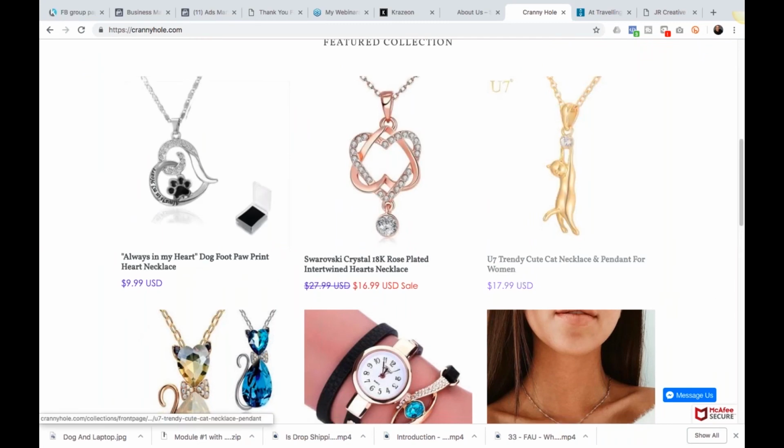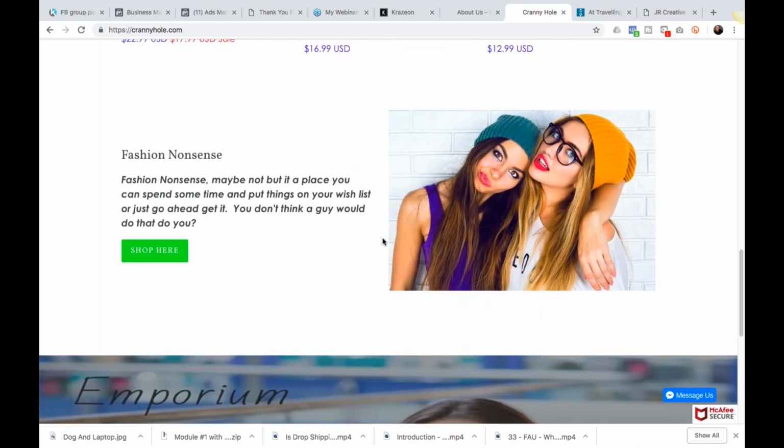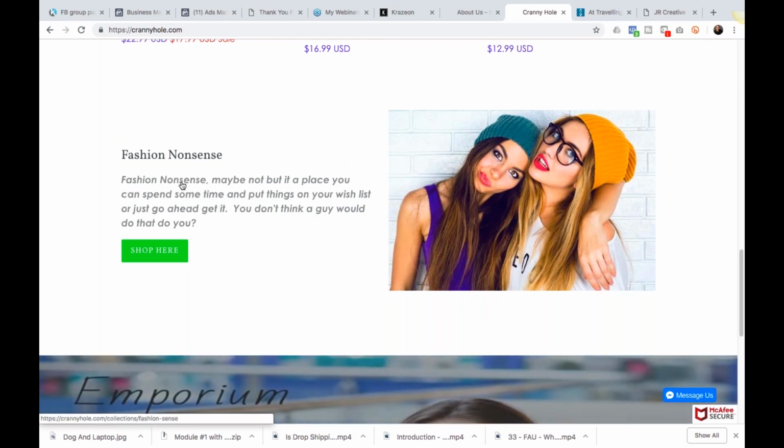Let's see here. It looks like jewelry. They put some jewelry stuff in here. They got a cat pendant. Fashion nonsense, maybe not, but it's a place you can spend some time and put things on your wish list or just go ahead, get it. So the English in this is not good. If you're trying to go after the English market, this is not grammatically correct. You need to get that fixed.